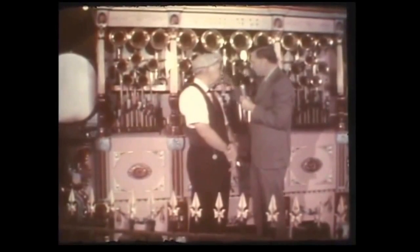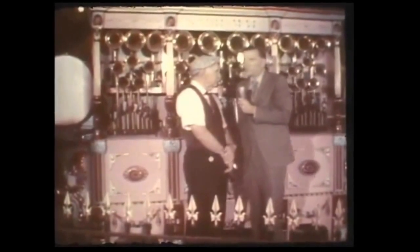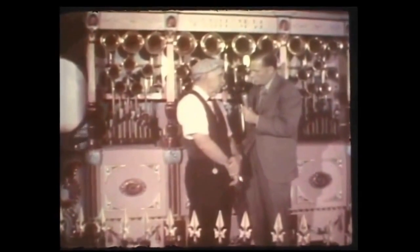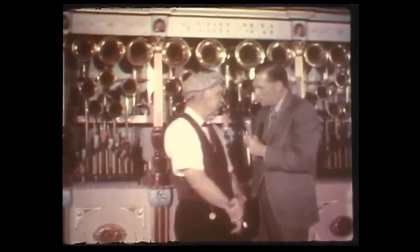And as a matter of fact, you travel with these machines to several fairs a year, don't you? In addition, of course, to your Gay 90s village in Saxton, Missouri.